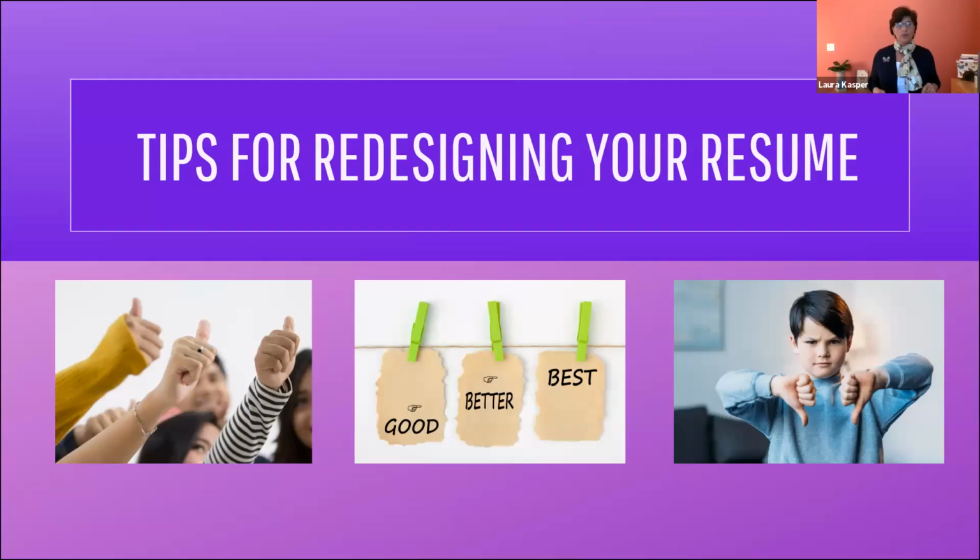This is the first part in a 3-part series bootcamp about getting people back to work. This part today is redesigning your resume. Next Wednesday, it's going to be sharpening your interview skills. And the Wednesday after that is how to leverage the right recruiter for you to land a job.